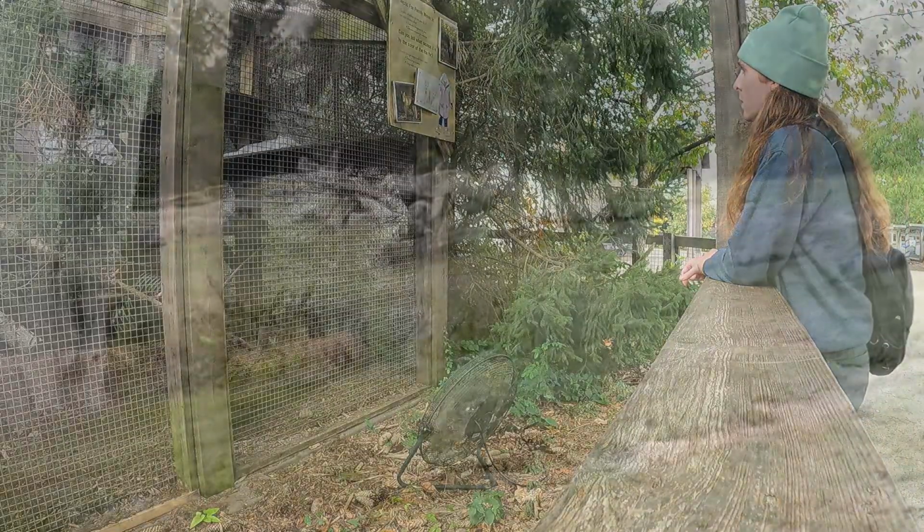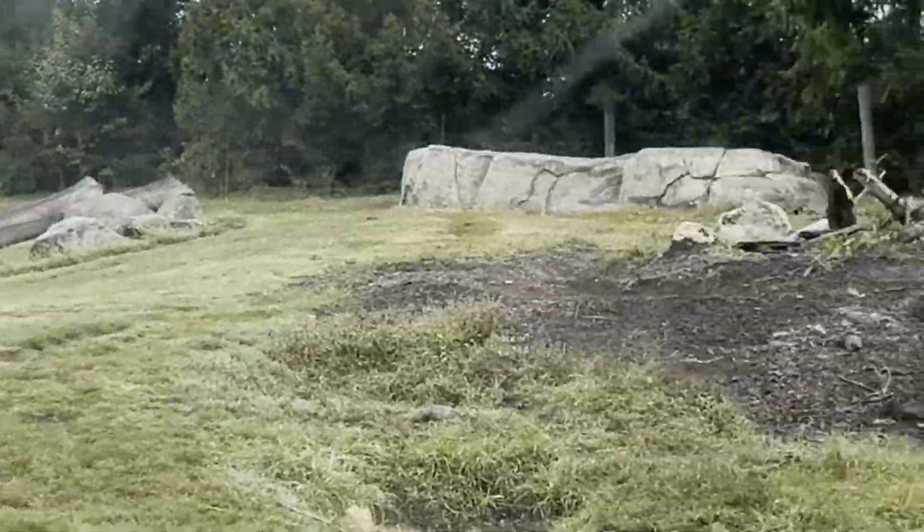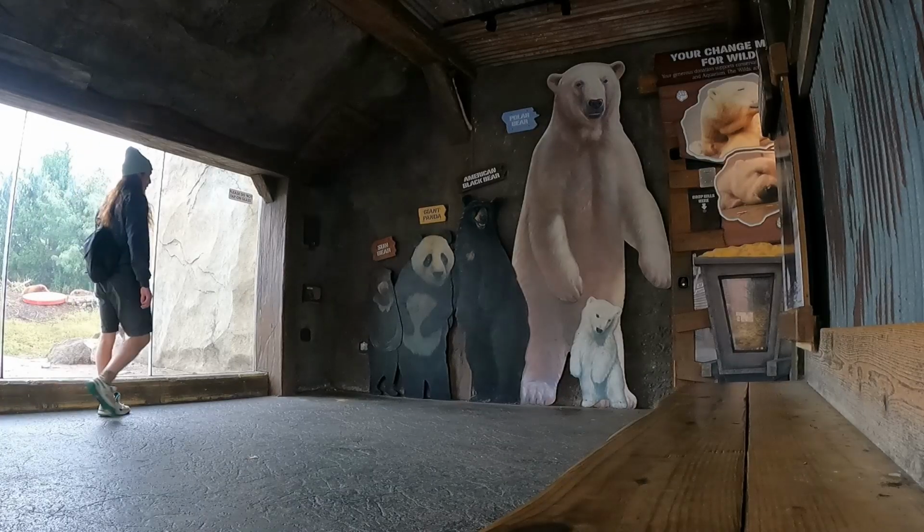Turns out the Arctic fox, napping. Turns out the grizzly bears, well, they were also napping.